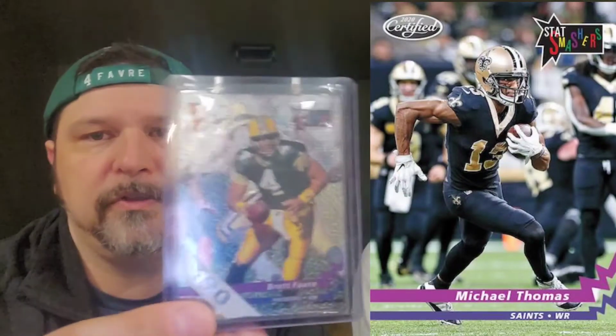Well, what set was it that came back that had the Stat Smasher look-alike? Yeah, there was a recent set that brought that back. Here, can I show this real quick? Yeah, go for it. Okay, this is what's called the Stat Smasher.